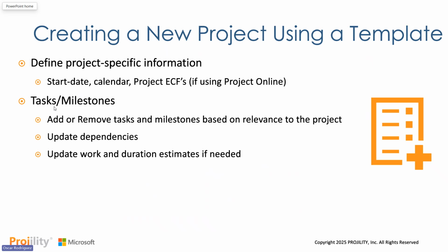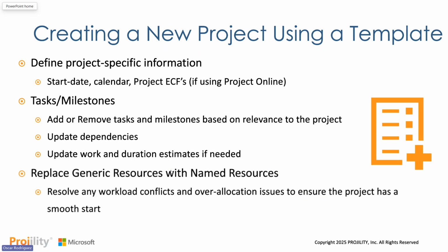For tasks and milestones, I want to add or remove any tasks or milestones based on the relevance to the project. As I was mentioning, if a specific task is not relevant to that individual project, then it might be worth inactivating it. If there is a specific chunk of work that isn't represented in that template, then at that moment you would add a task for it. Update any dependencies. If this project changes the dependencies in the template, then that's something that you can modify at this time as well. Once again, update work and duration estimates as needed.